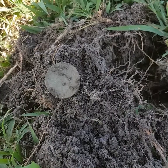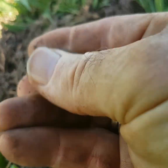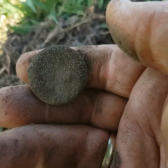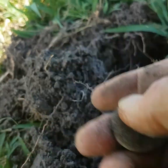Well, I've been here approximately 30 seconds and I'm onto my first coin. A nice 20 cent piece, quite deep. It's been there quite a while, so that's a good sign that no one else has been digging around here recently. Cool, let's plod on.